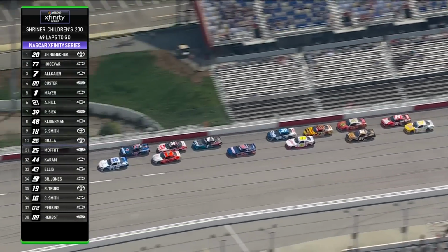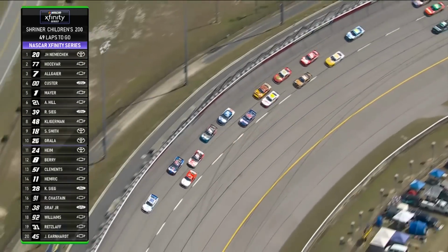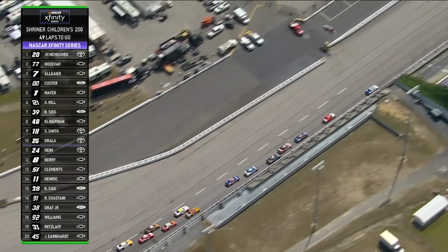Honestly, not a bad restart for Josevar on older stuff in the top lane. He did a pretty good job of accelerating. Well, he's just happy to have a bit of a gap from the big. I mean, it's strung out there, but he's got a bit of a gap. Third, so he's done a good job on the restart through 1 and 2.